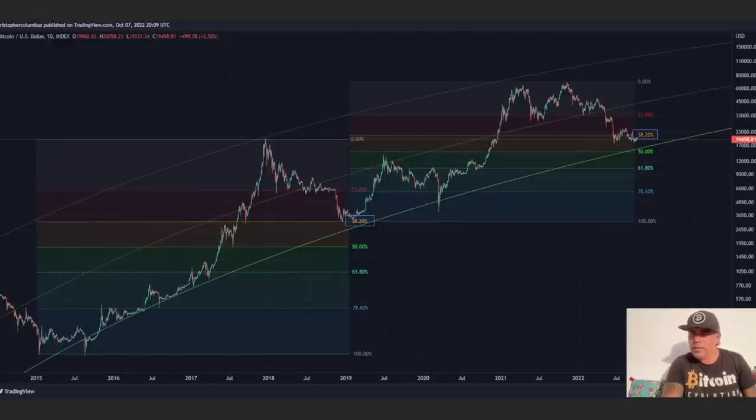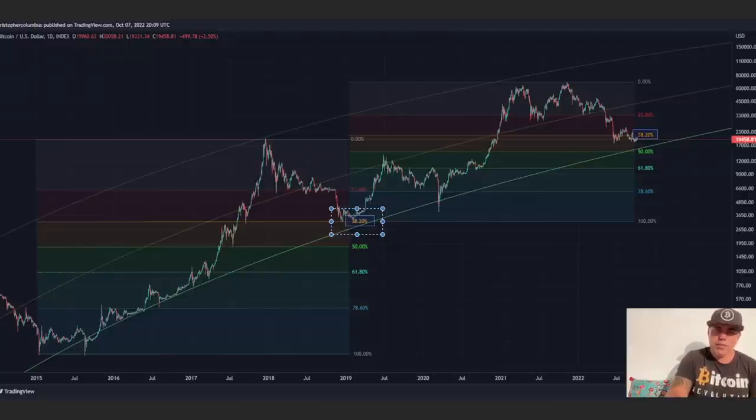Yes, we can. But if you look at the Fibonacci levels, we already fell to the 38.2% over there that we also did in that bear market. So everything is possible in Bitcoin.